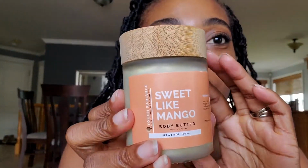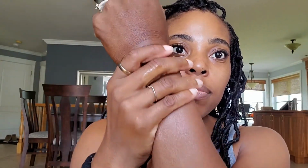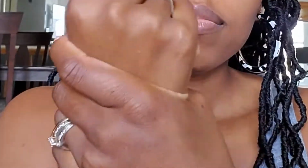So now I'm going to use the Sweet Like Mango butter on my skin. It's made out of mango butter but also contains shea butter, and look at this, it really melts as soon as you put it on your skin, and also it smells great. And there you go, my hands are moisturized, my face is moisturized, like, yo, I'm really loving these products.